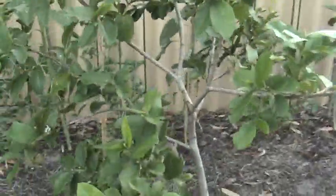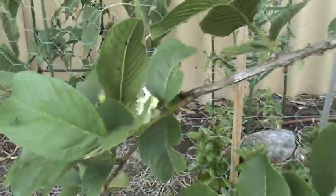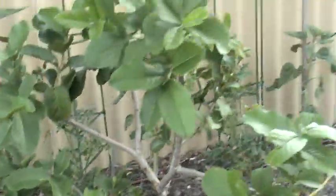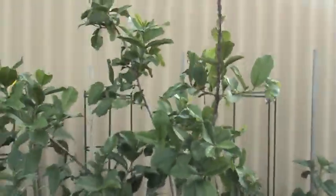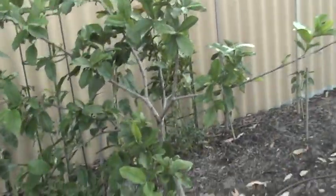What else? Oh yes, I can show you that, what's this called? Guava. Sorry, the guava is covered in flowers. There's one there. They're all over the place, so it looks like I'm going to get guava. So I'm going to have to put the old trap up for the fruit fly for the guava.